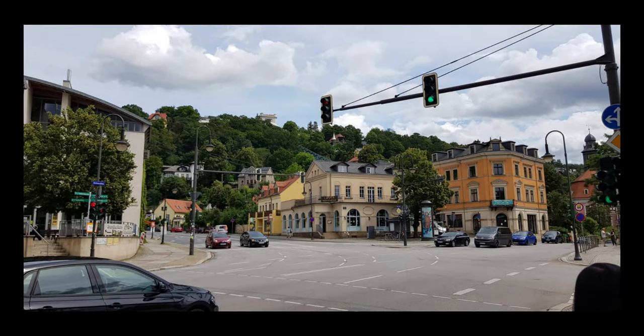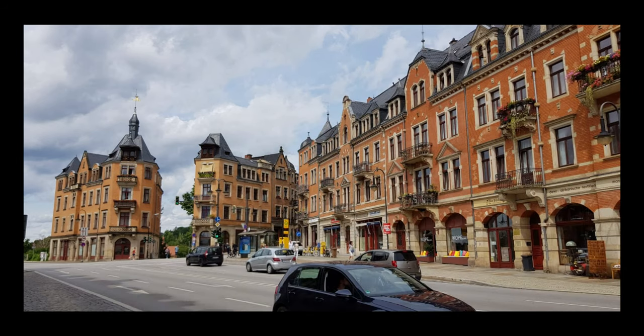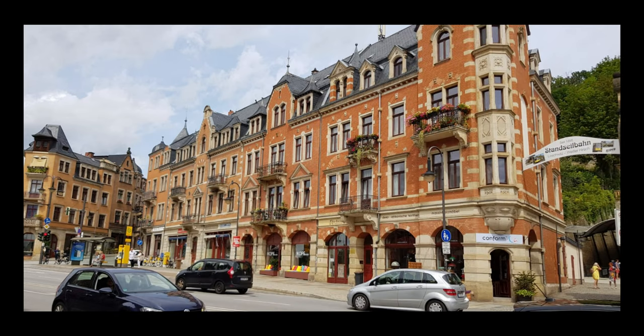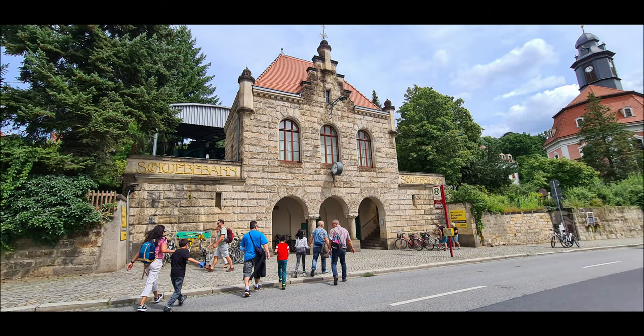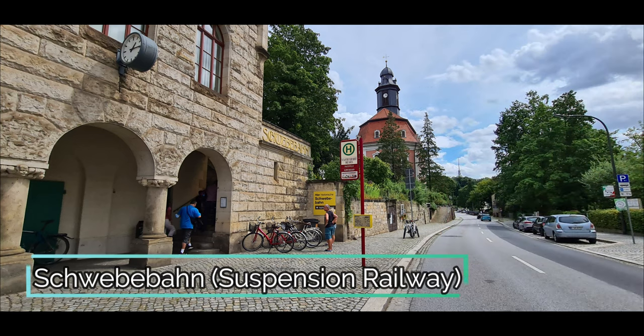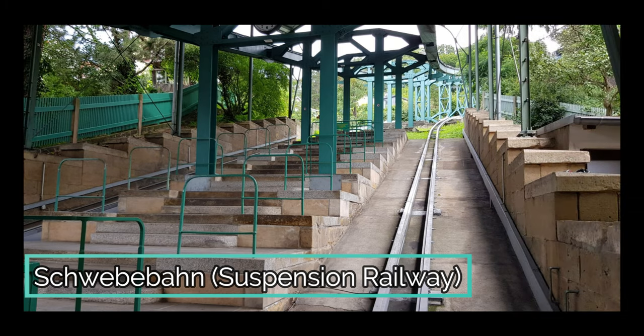We are in the Körnerplatz, which is the starting point of the two cable railways, the aerial railway and the funicular railway. There are actually two hillside railways. One is the Standseilbahn, a track-running cable railway, and the other one is the Schwebebahn, which is a cable-run suspension railway, which we have decided to take. And here is the station of the suspension railway.